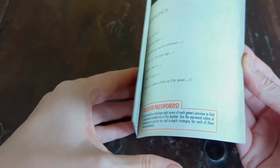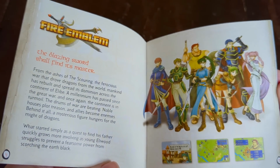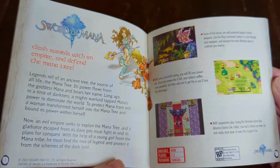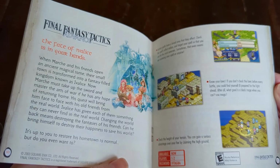And not only did it come with the manual for the game, it also came with this, which is a big ad for a lot of the other games you could buy on the Game Boy Advance, including Fire Emblem here, which I really do want to pick up, at least the cart for this game. And then we have Sword of Mana here, and I've never played any of the Mana games, though I've been really curious about them, and I've heard pretty good things, so I eventually do want to get into that series. And Final Fantasy Tactics, this is another game I think I want to pick up for the Game Boy Advance. I know there was the remake on the PSP, and I still think Square Enix is going to release some sort of HD remake. We'll see if that actually happens.